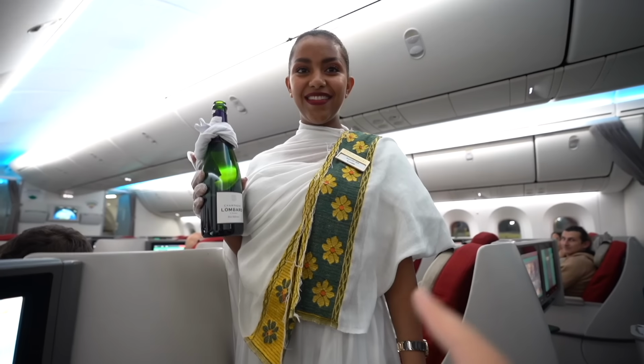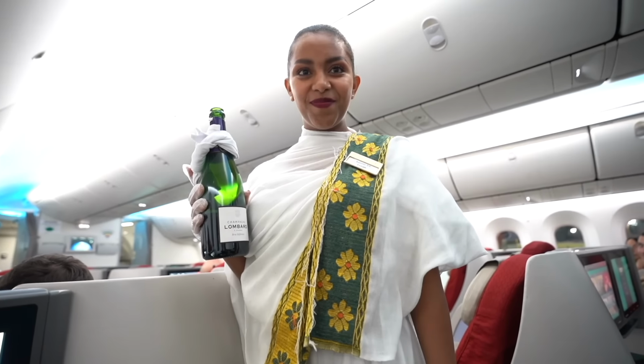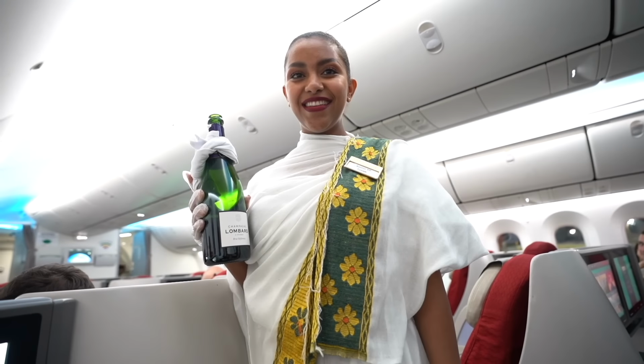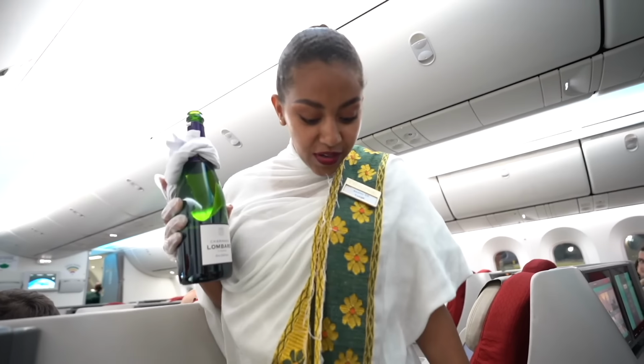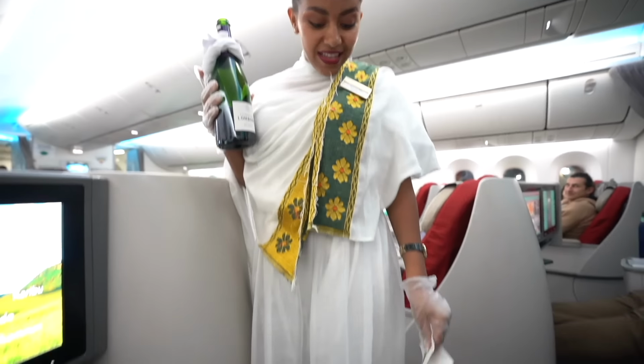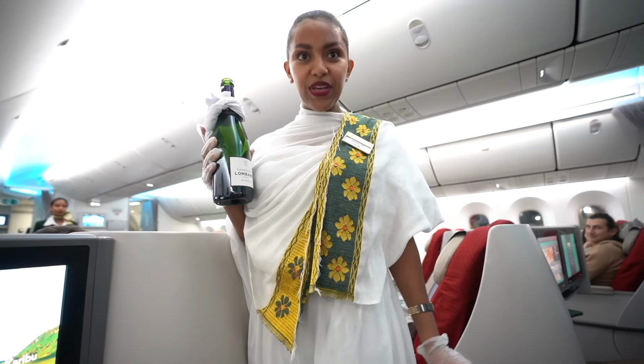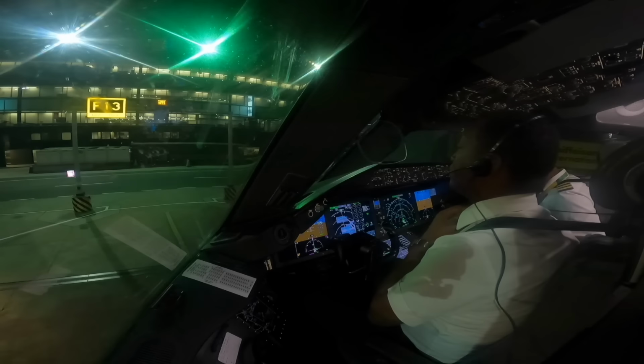You have a different uniform than the green one, this flower dress. I've seen every flight you have a flight attendant dress like this. What exactly is this? This is our Ethiopian traditional dress. It's like a robe, basically. It must be comfortable? It is comfortable. Yeah, it's beautiful. Thank you.